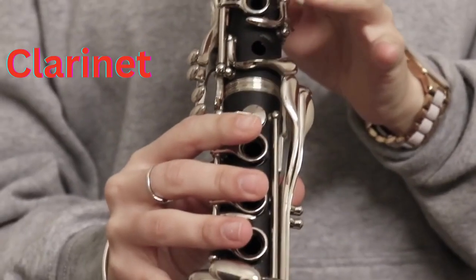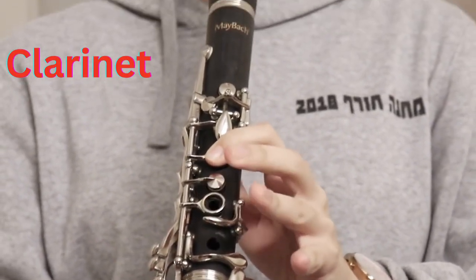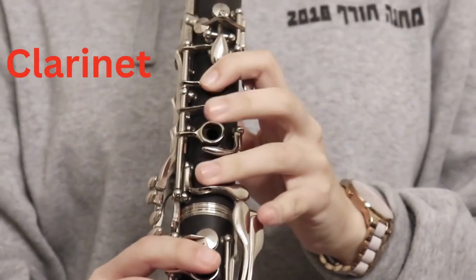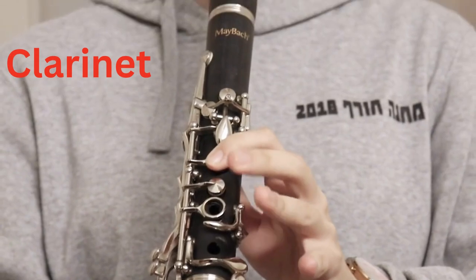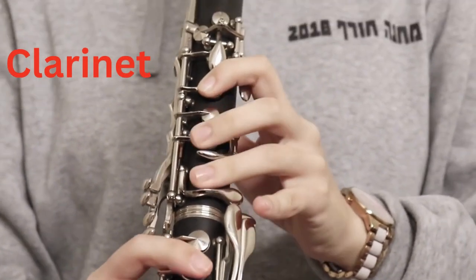Say hello to the mellifluous clarinet. This sleek woodwind instrument can glide through various musical genres, from classical to jazz. Watch how the clarinetist's fingers dance on the keys, conjuring up smooth and soulful tunes.